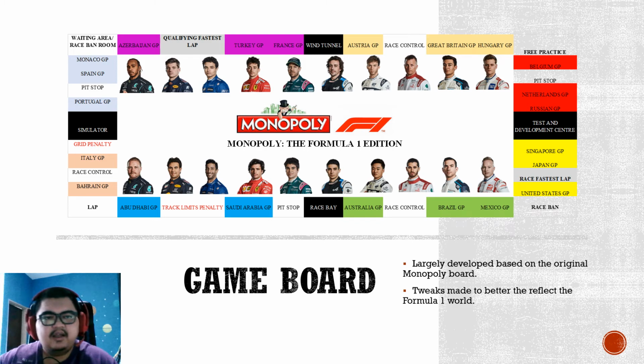Secondly, some of the tweaks include replacing the Go plot with a Lap plot, because that's how a Formula One race is. It goes by laps. And instead of taxes, we have grid penalties, so basically you receive a grid penalty if you've broken the rules. Also, Free Parking is replaced with Free Practice, which is its terminology in Formula One. So these tweaks better suit the Formula One world and are more representative of it.